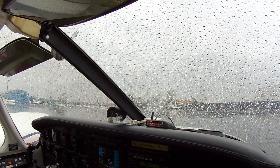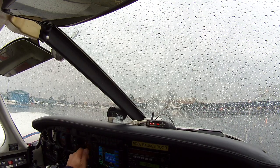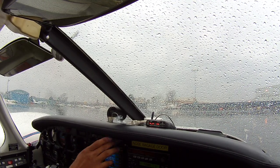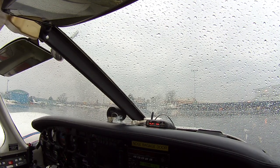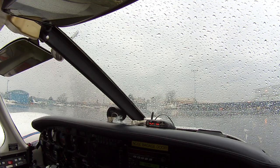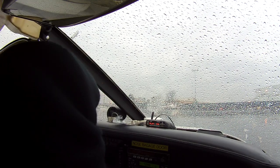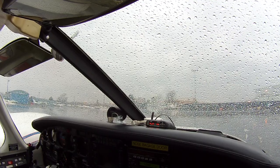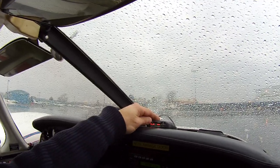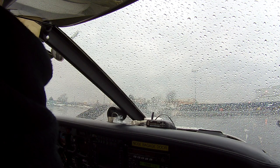Parking brake, secure, radios off. And put this off, and this off, and this off, that's good. Thank you, that is good for now. It's all right, got it off for you. 1,000 RPM on both. Make sure to cut them off. Okay, take both mixtures, cut them off. Magnetos off. Okay, take the mags off.